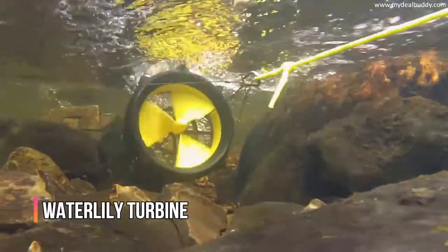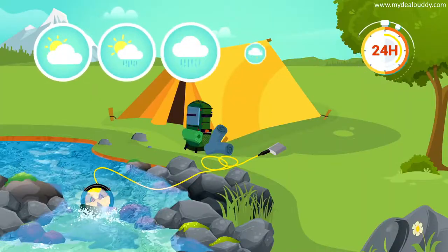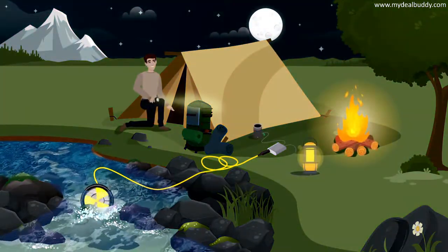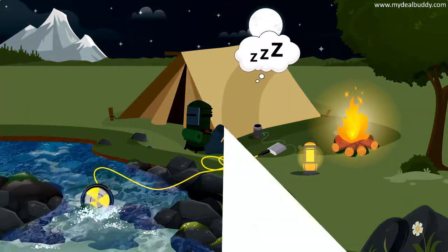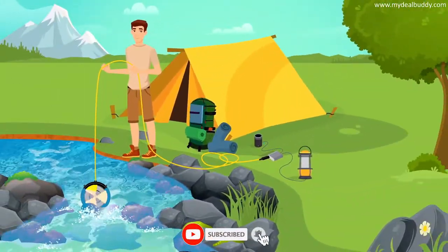Meet WaterLily. WaterLily uses water or wind to generate energy for your favorite devices. This portable turbine is easy to set up and is designed to work 24 hours a day in any weather, so you can even capture energy while you sleep. Set up WaterLily once and generate energy for your entire trip.